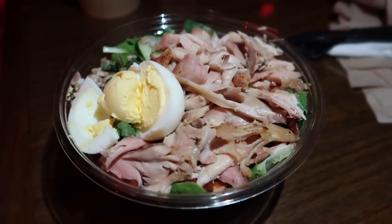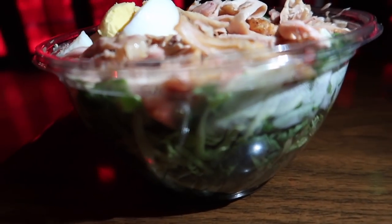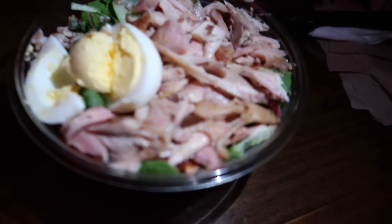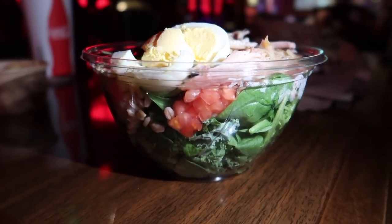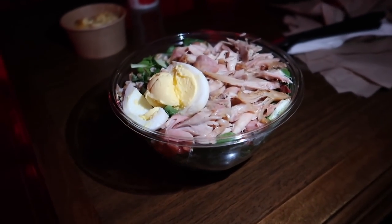You know what? Let me shine a little bit of light on this situation. So it's a lot of chicken, a lot of salad, cucumbers, some quinoa in there. Am I making this salad creepy by doing this? Tomatoes. Yeah, this is nice. Nutritious and delicious. Some iced tea. I didn't see any unsweetened iced tea as I showed you, but I got sweet tea because you know what?